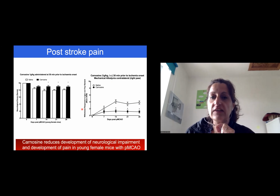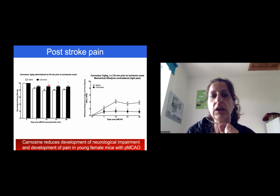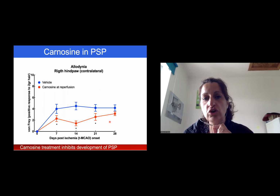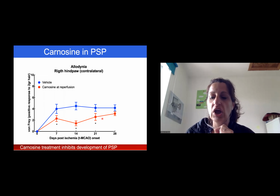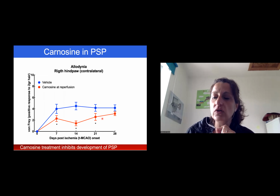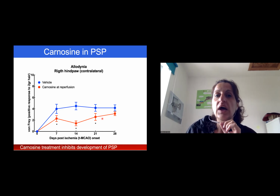Similarly, we observed this in both male and female mice. So female mice as well showed an improvement on the neurological score following carnosine, but also a reduction in the development of pain following permanent middle cerebral artery occlusion, and similarly in animals that underwent transient middle cerebral artery occlusion. So again, we do have carnosine that not only offers us the possibility of showing neuroprotective properties, but also shows analgesic or reduce the pain development in animals that do experience or develop post-stroke pain.